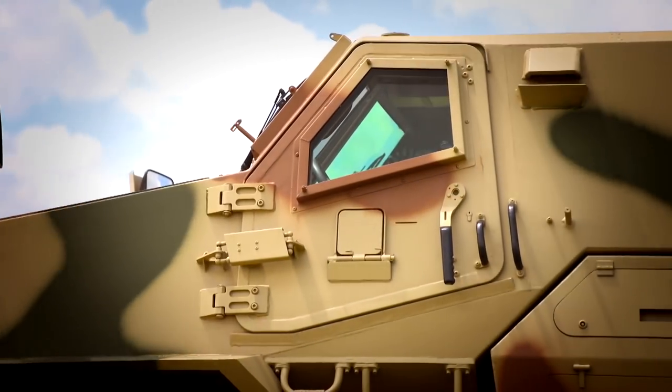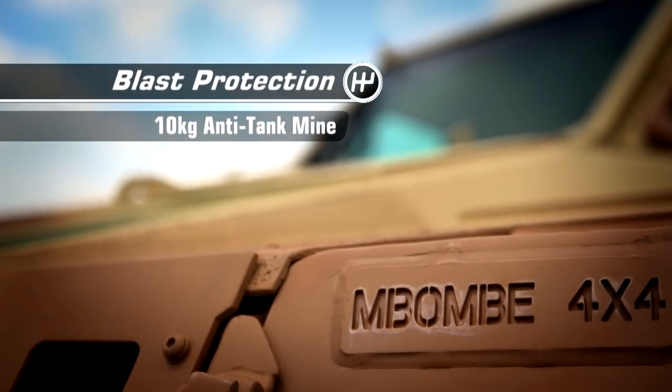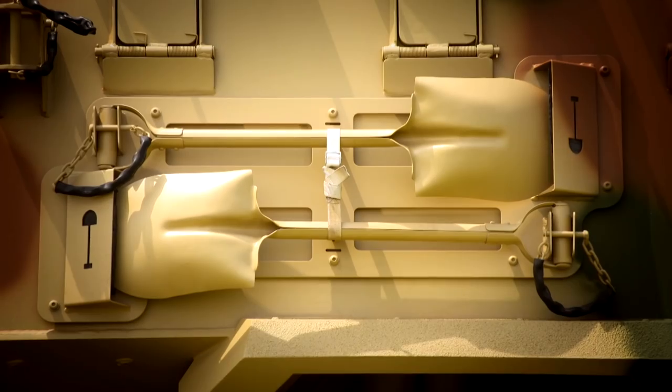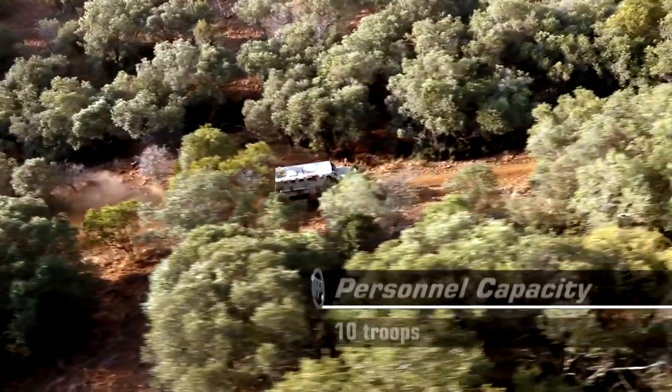Built here in South Africa by Paramount Group, the Mbombe 4 is one of the quickest armoured vehicles on the market today. As a response vehicle, it's designed to take high on-road speeds off-road, ferrying troops in and out of war zones in double quick time.